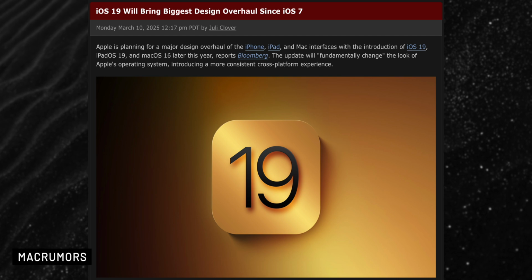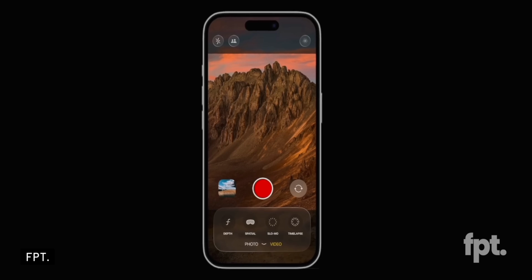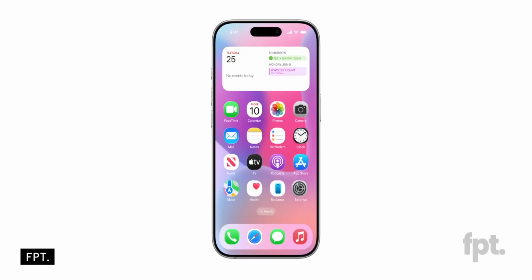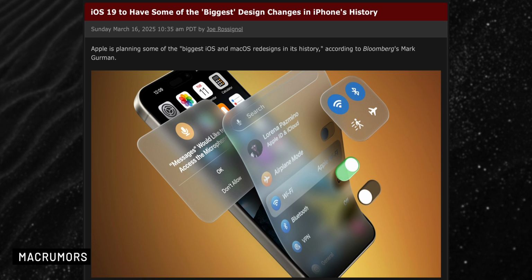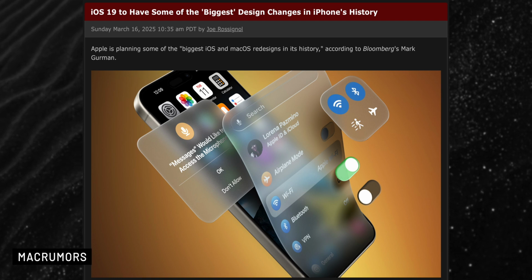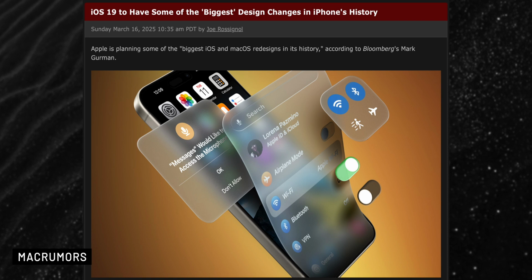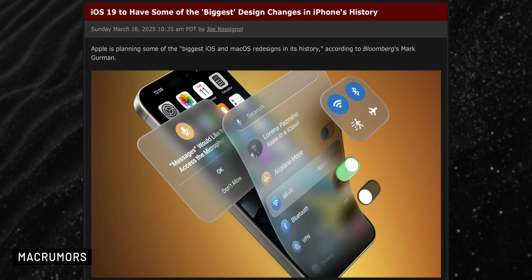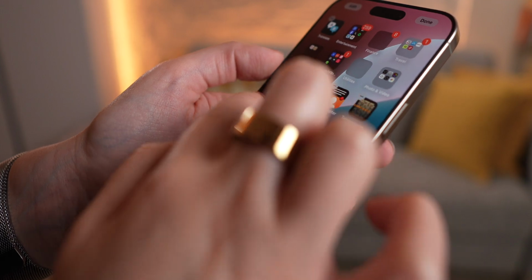iOS 19 is taking notes from visionOS, the system behind the Apple Vision Pro, and giving the iPhone a more modern, glassy feel. You'll see more translucent backgrounds, floating tab bars, and rounded app icons all around. The entire experience feels more fluid and immersive, like the software is layered with light and motion, and according to Mark Gurman, it's the biggest visual update since iOS 7. But this time, it's not just a flat redesign. The UI has depth, subtle lighting effects, and interactive elements that respond as you move your phone.